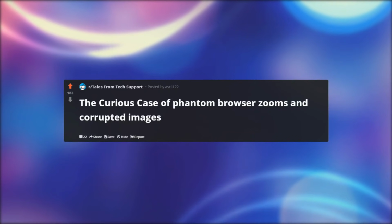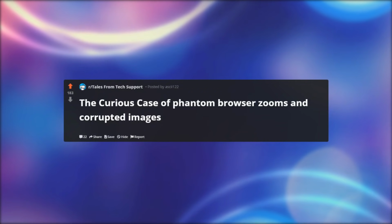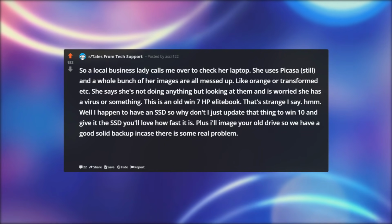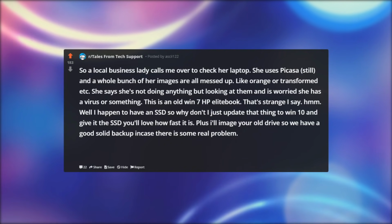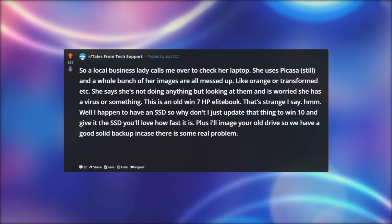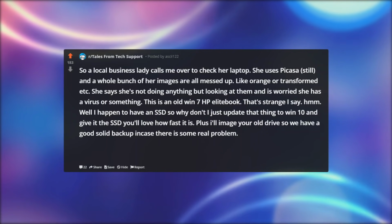The curious case of phantom browser zooms and corrupted images. So a local business lady calls me over to check her laptop. She uses Picasa still, and a whole bunch of her images are all messed up. Like orange or transformed, etc. She says she's not doing anything but looking at them, and is worried she has a virus or something.